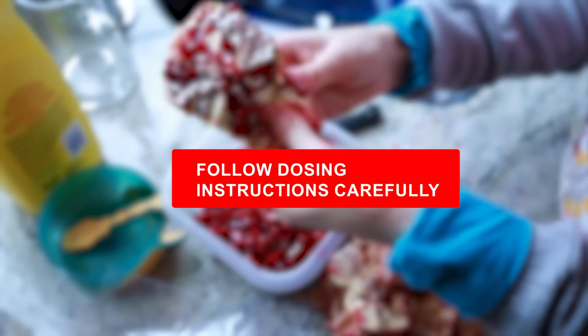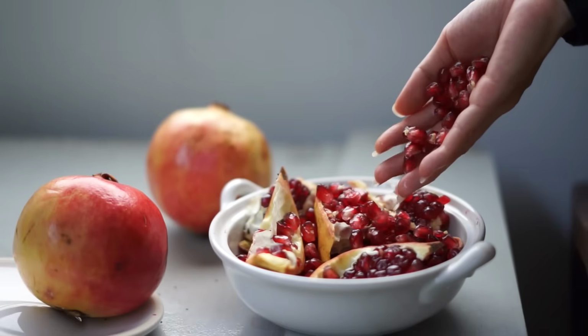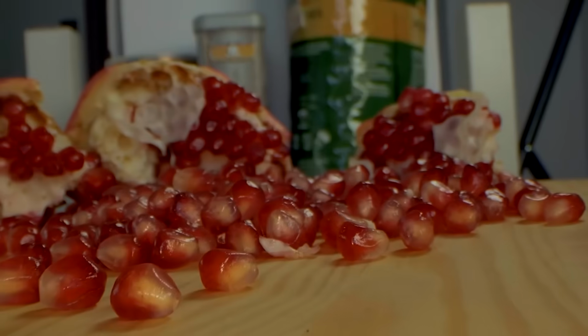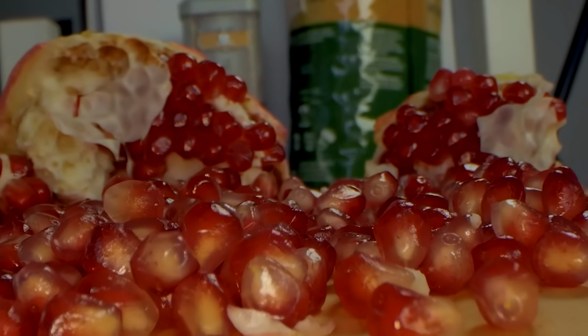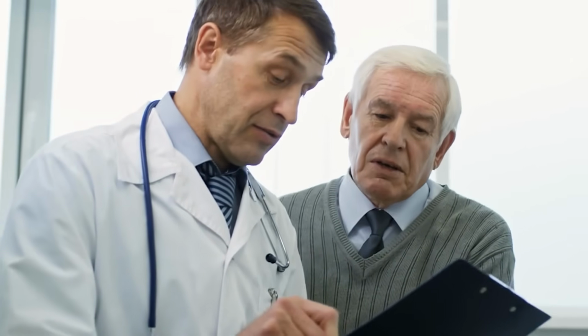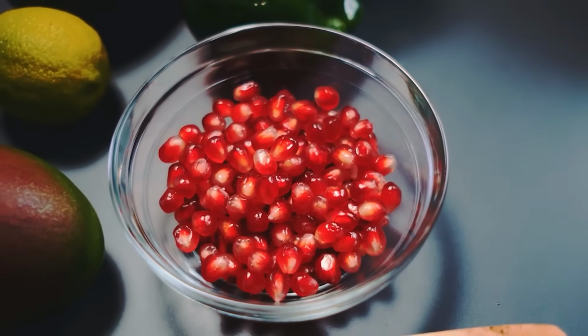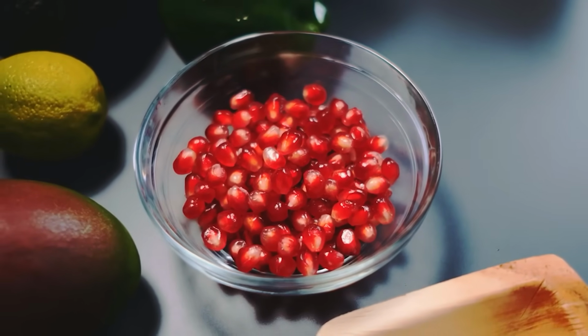Follow dosing instructions carefully. Pomegranate is safe for most people when eaten or drunk at normal levels. However, it may interact with certain blood pressure medications or statins by affecting how the liver breaks down these drugs. If you take prescription medicine, check with your healthcare provider before making pomegranate a daily habit. Otherwise, this ruby red fruit offers a tasty way to support blood vessel health and clot management.